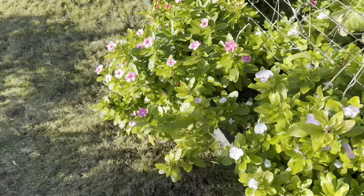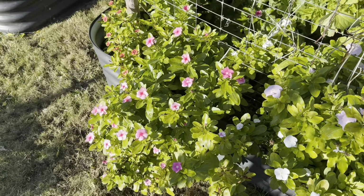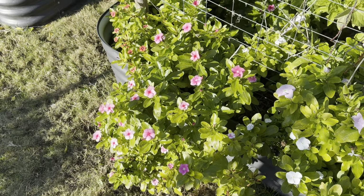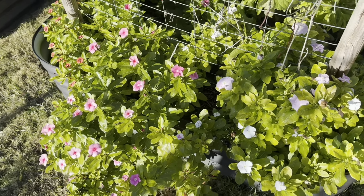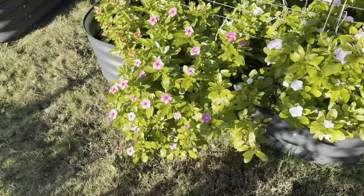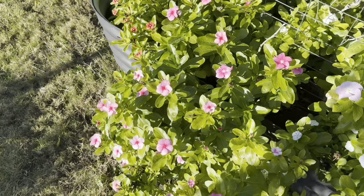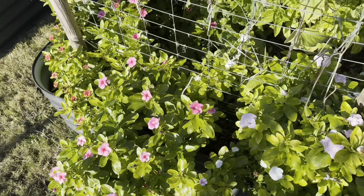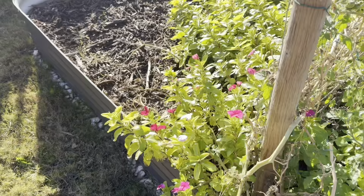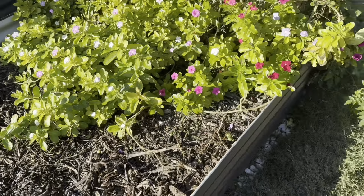I do also have all of my vincas still. They haven't died. Once we get a real freeze, they will die, or at least start to. They are technically not cold hardy, though I have had them survive a super light freeze, like 30 degrees, but not much more than that. They're just so pretty, and I will never pull them out. I will just let them go until they die off, and then I'll be sad, but then they'll all come up next year, and they'll look like this, and just completely take over my beds, and I'll have to figure out something once that happens.